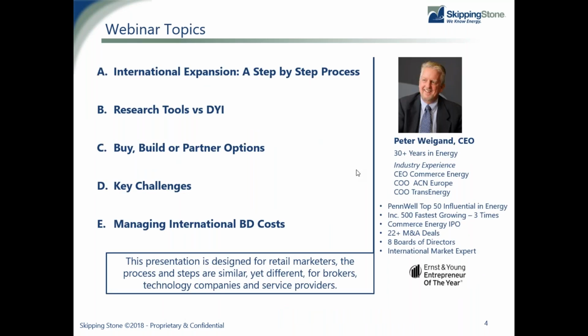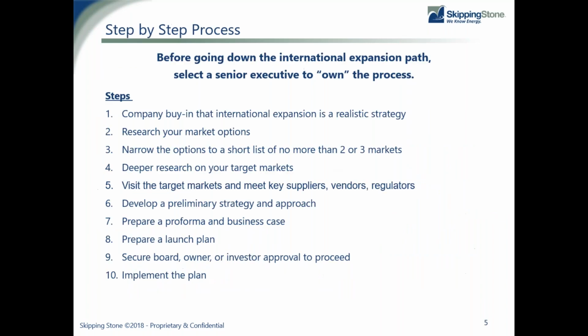So I'm going to go through today sort of this step-by-step process: the research, the different options, some of the challenges, and managing the business development costs, because it can be daunting. So it's really designed for retail marketers, but it's a similar process whether you're a broker, a tech company, or service provider, etc. Not that different. So let's start with step-by-step.